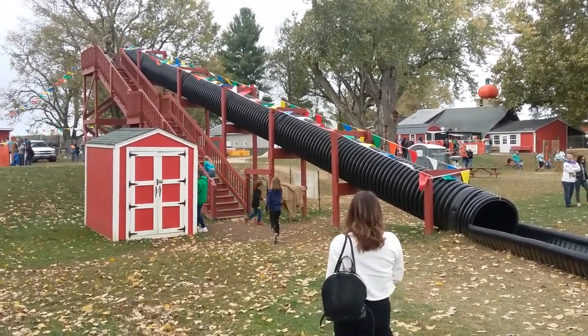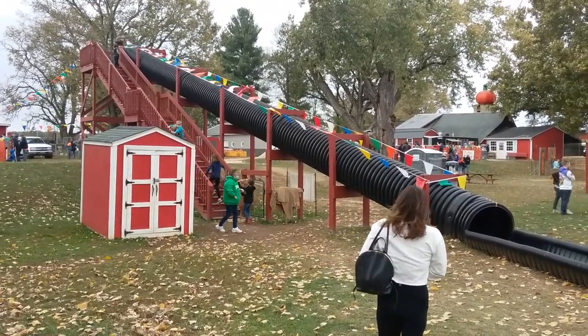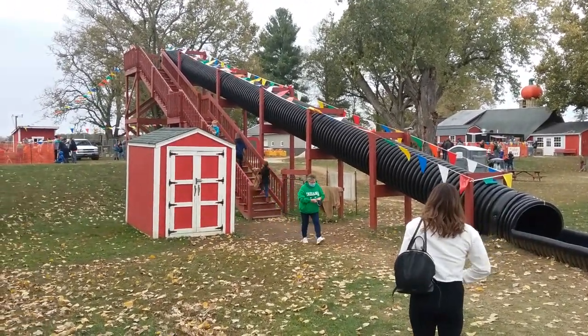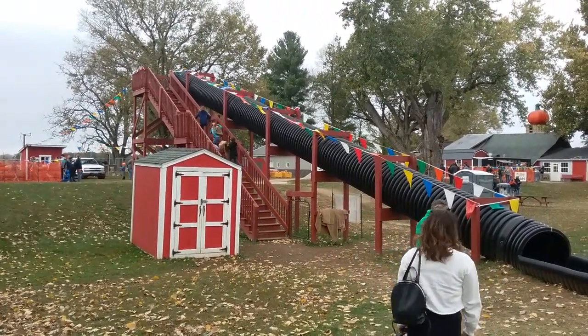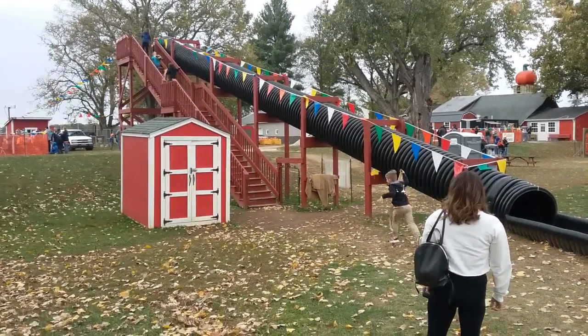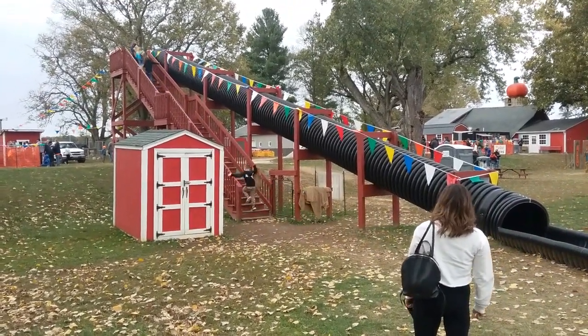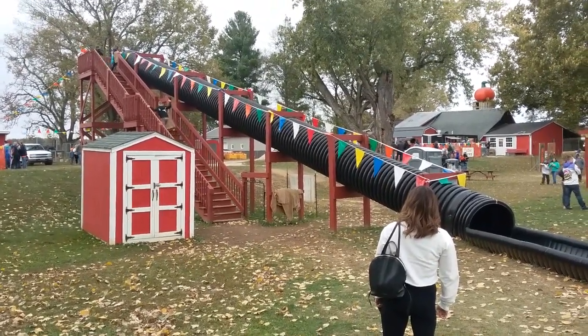And it's just a big drainage pipe. How freaking awesome is that? I've actually been on that before. It's pretty cool. Like I said, you get two slides for a dollar. Come on, Savage, creep up there. Go, Savage, go. So what a cool place for super cheap entertainment. The kids can just run wild and do whatever they want.